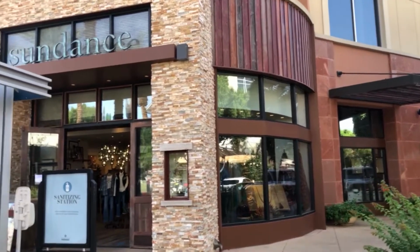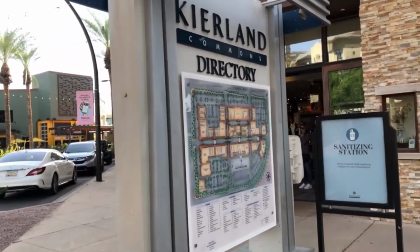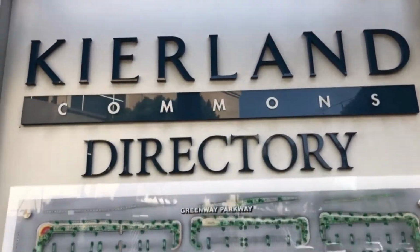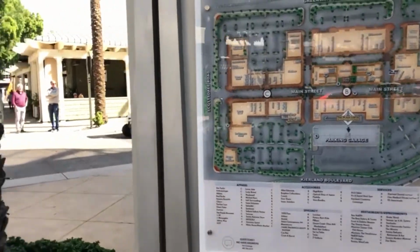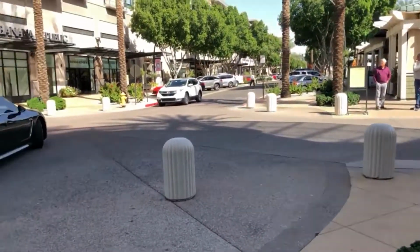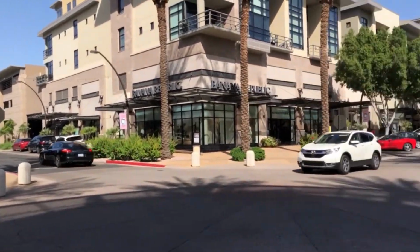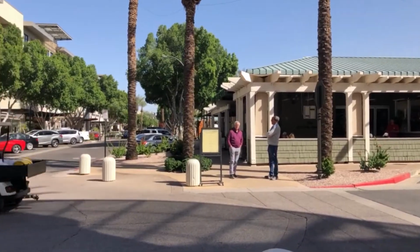As far as things around the resort, on the coolest day of our stay, we decided to go check out the nearby shopping areas, the Kierland Commons and the adjacent Scottsdale Quarter. And the shops at these are what you'd expect from an upscale mall, but it was all set up as an outdoor Main Street kind of an arrangement versus an indoor mall, which was really nice.